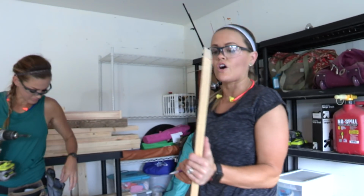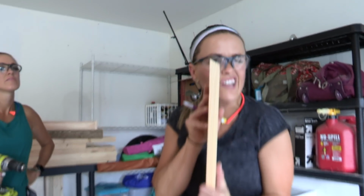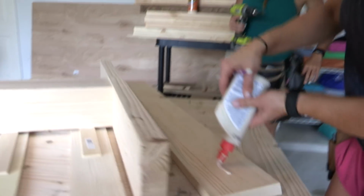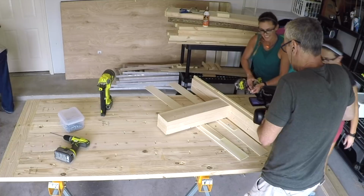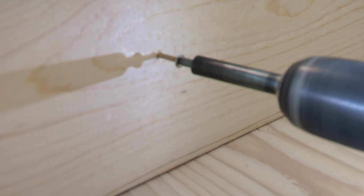This is a 1x6 board. I didn't rip it down at all because we want it to be just a little bit wider than that piece, and it's cut at a 30-degree angle. See right there? That's 30 degrees. We want this facing down, so I'm going to add a line of wood glue down the center of it. I'm going to let Ashley do the honors again. And I'm using 2.5 inch wood screws again from the bottom and into that 2x6.